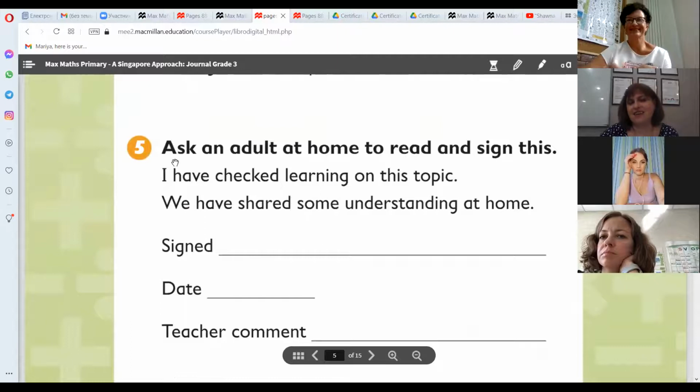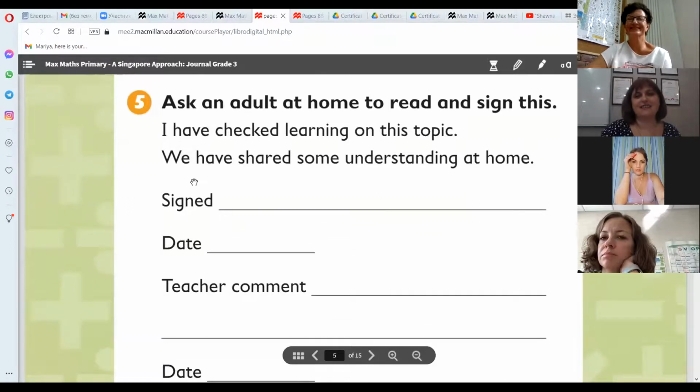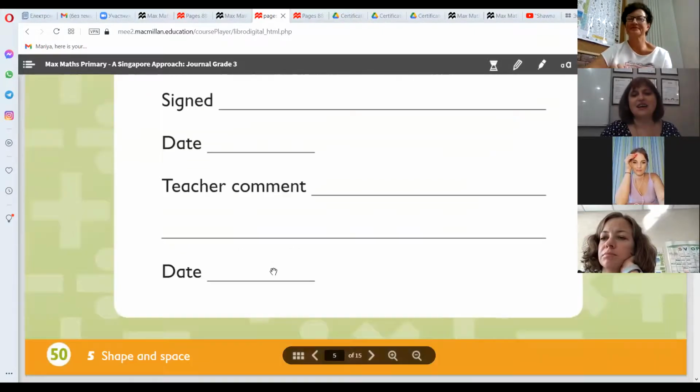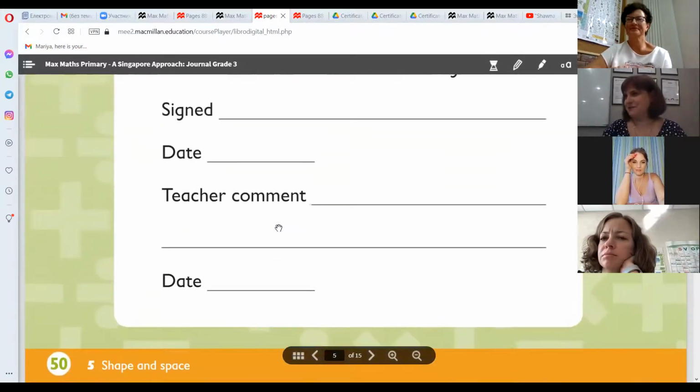And this task goes for homework as well. One of the homeworks. It's not like one lesson today. It's a group of lessons on one topic. I have checked learning on this topic. We have shared some understanding at home. Talk to your parents. Tell them about the shapes. And then the parents sign, put the date, and the teacher comments on that and puts the date as well.